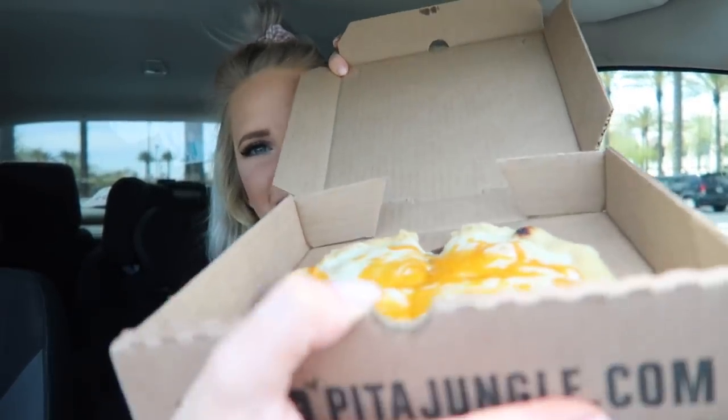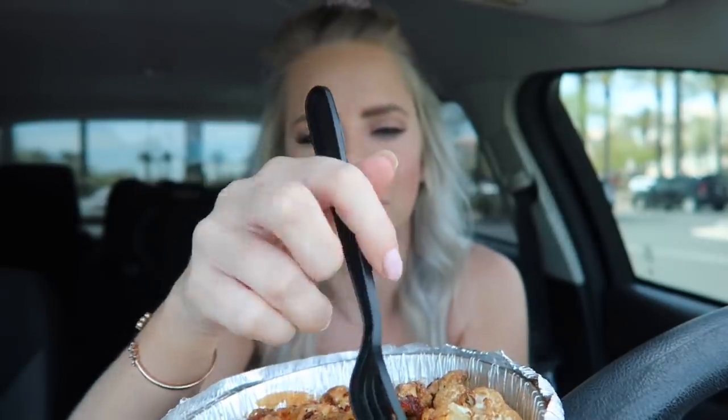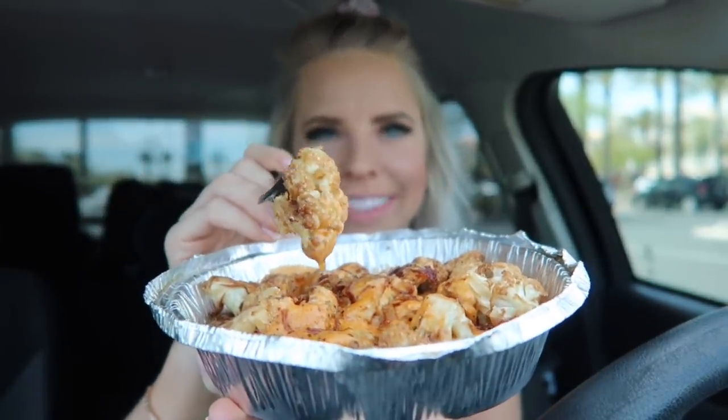This is the Pita Crisp, I think is what it's called, and it looks just like a cheese pizza. I'm gonna just try a bite of everything first really fast. That's really good. This is the caramelized cauliflower that I got. Ooh, it's hot, hot, hot. Oh, this looks fabulous. It's just cauliflower with crispy onions and some kind of sauce. It's really hot though, my hand's burning.